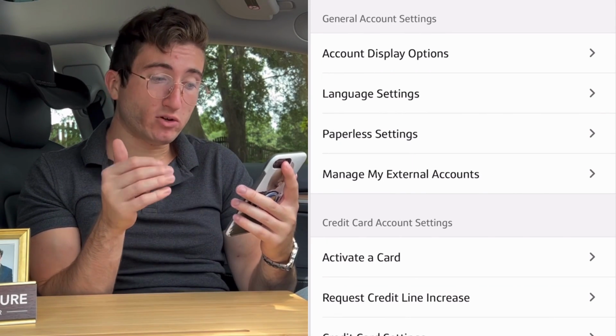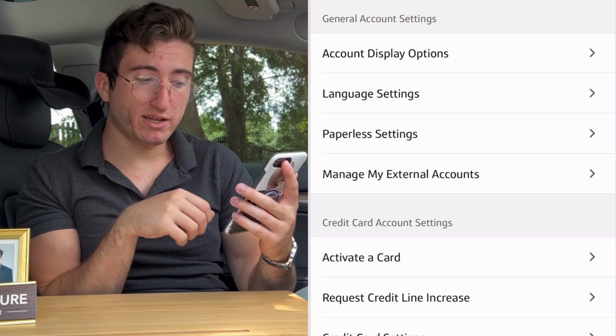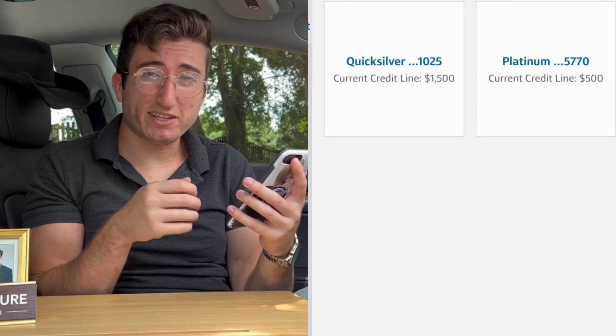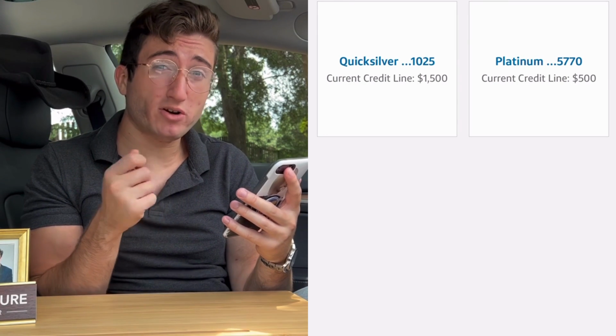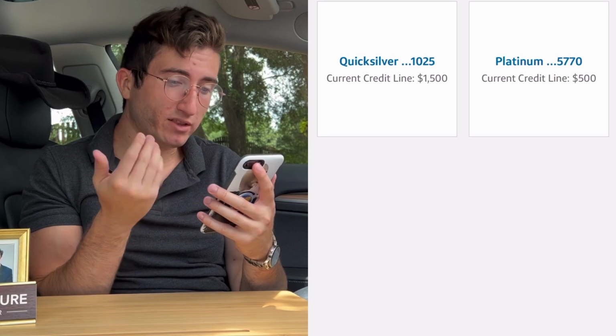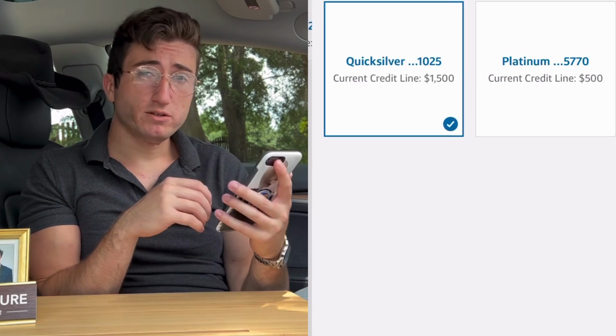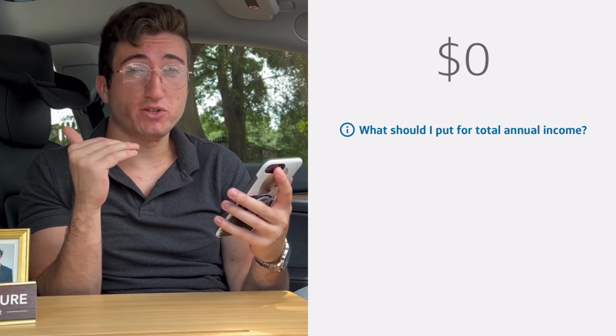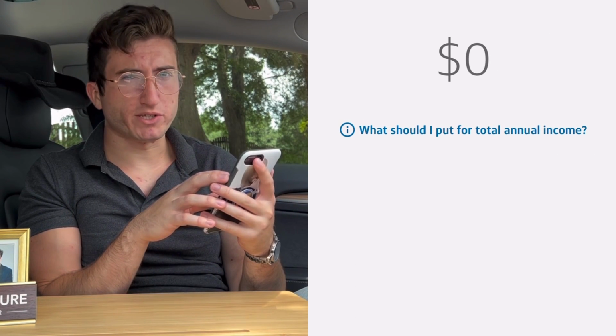And then when you get there, go down to where it says Credit Card Account Settings and hit Request Credit Line Increase. After you click that, it's going to ask you specifically which credit card's line you want to have increased. So for me, I'm going to hit the QUICKSILVER card, which the credit line right now is $1,500. So the first thing it's going to ask you is your total annual income. So like I said, make sure it's as close to your income as possible. We are in the honor system after all.